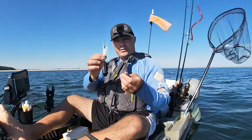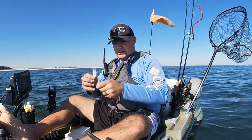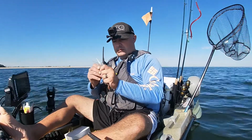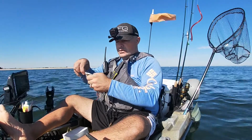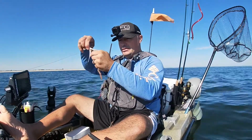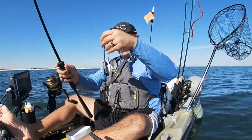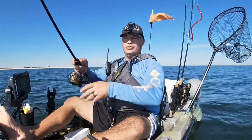Yeah, guys, we're bucktailing for porgies with a tiny little bucktail, half ounce spro, and a piece of sandworm. All you need is a small piece. Don't hang it off the end too much because they'll rip it off. You just need a small piece like this. And you're gonna cull out your bigger porgies this way. Hopefully, usually, anyway.